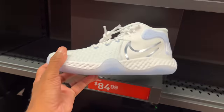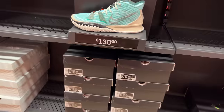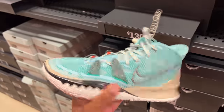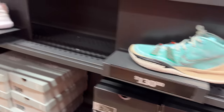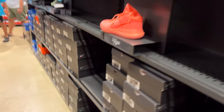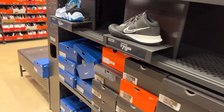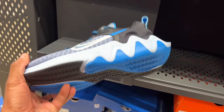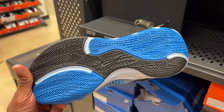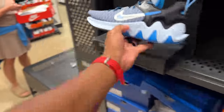The same thing, Trey 5, 8s, Kyrie 7s, no Team Bank, so it's a signature shoe. Different colorway, 130 is the price though, no additional discounts, unfortunately. I need to start trending down, 80 for those. I like this color, 80 for that. This is different, I haven't seen that. That's 80 as well. And then we got the Giannis at the end, the Mortalities, 70 beans. No tech though, unfortunately. I don't think, no Zoom, nothing. Hard pass.